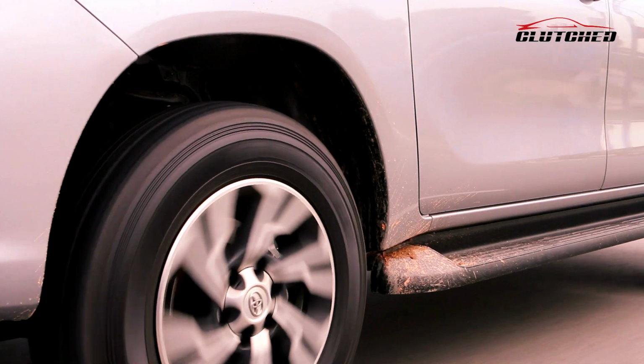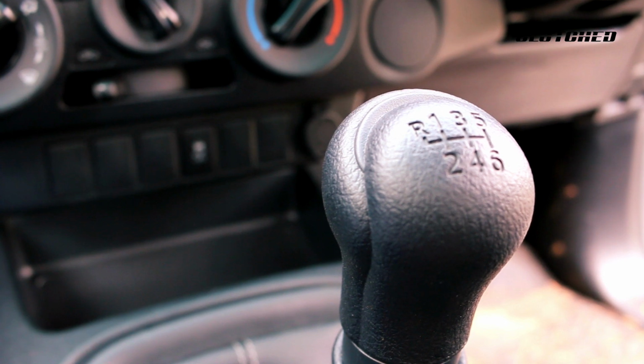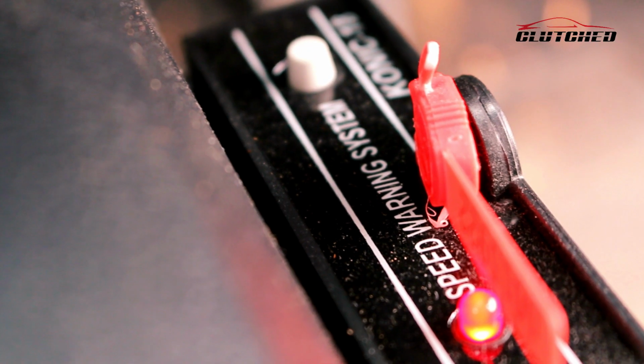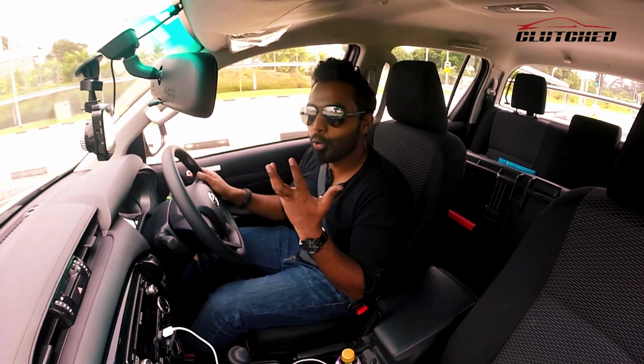Okay, so the 2.4 litre turbo diesel engine is mated with this 6-speed manual gearbox, but I don't know why there's actually 6-speed. Thanks to that lovely thing that LTA, thank you LTA for putting this thing over here, you kind of never have to go into 6th gear.